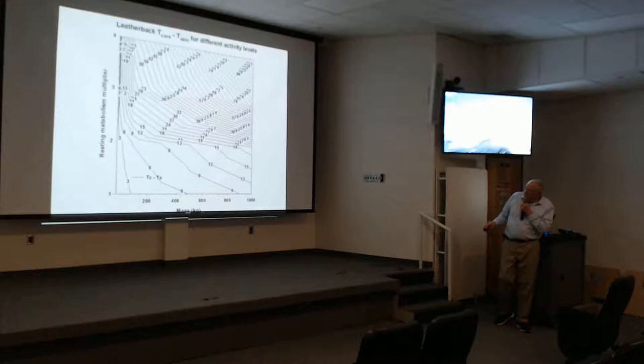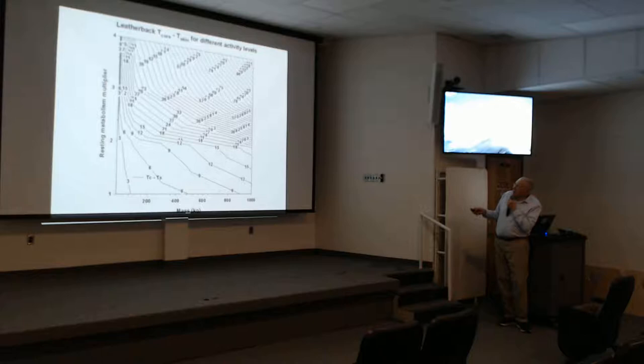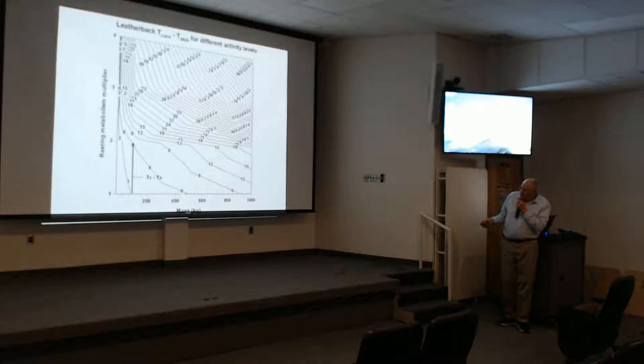Now we ask for different sizes of animals, from little hatchlings all the way up to the big monsters. What is the resting metabolic rate of an animal to be able to get that core skin gradient? We set the core to be about 37 degrees and ask, what does the skin temperature have to be? So let's start simple. For a 100 kilogram animal, if it's resting, just resting metabolism will maintain a 3 degree core skin gradient.